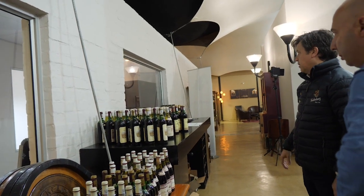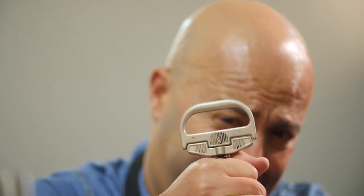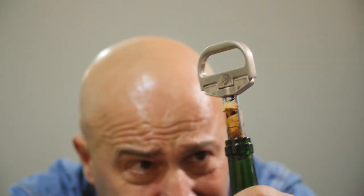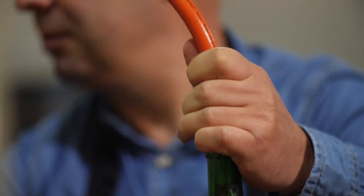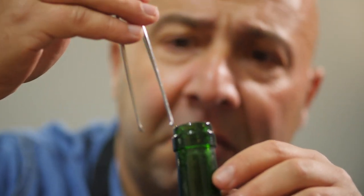Cork is a natural product, like a wooden barrel. Apart from its natural properties of elasticity, it interacts with the wine over the years. It allows the wine to age, to evolve. But cork being a natural product, it tends to deteriorate after a few decades. You've seen corks that have been in a bottle for 30, 40 years. They start getting a bit soaked. It's common practice in Europe to recork their wines after a few decades.